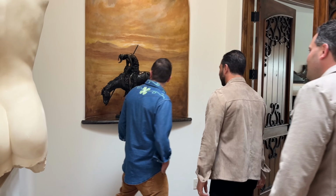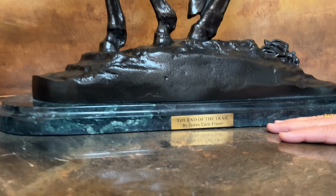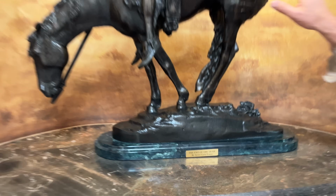There you go. You ready to check out the master bedroom? These are cool all over the house. They have these amazing statues everywhere. This one's called The End of the Trail. Obviously a long journey, but I love that because it just feeds into what this house is all about.